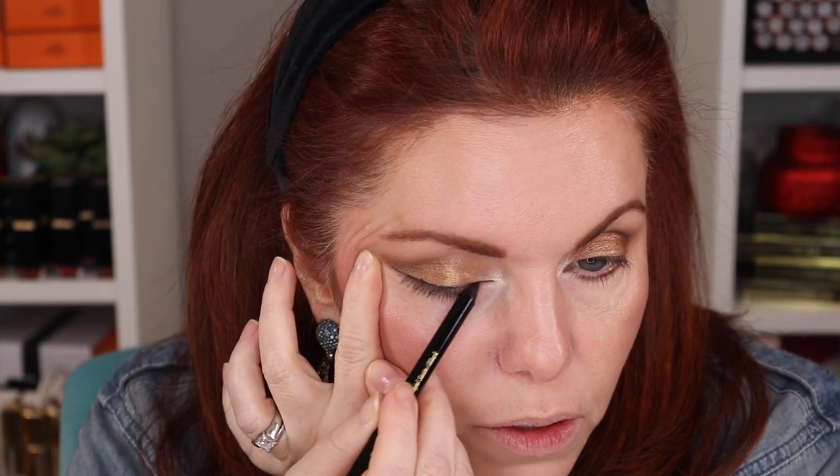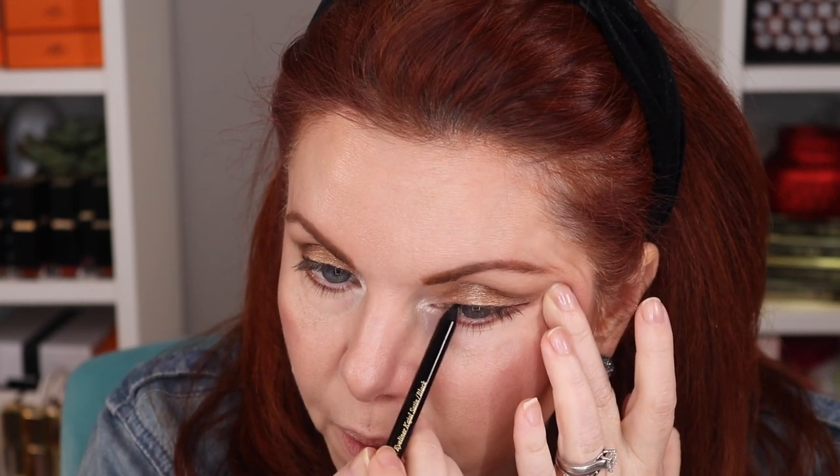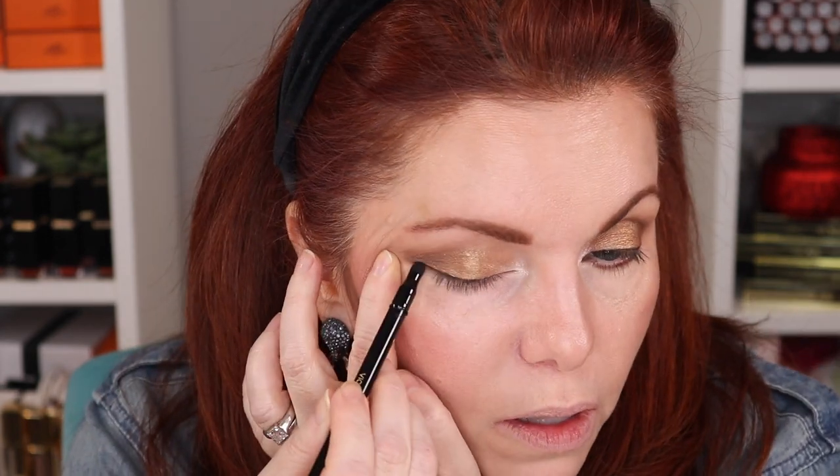Okay, so let's put a little bit of liner on the top lash line. I'm not going to do a lot, just a little. The pencil is so soft that you just have to touch your eye, seriously. If you are somebody who really hates a dry pencil and wants a super soft pencil that stays on forever, this is the pencil for you. Okay, so liner's on. I'm going to put on some mascara after I curl my lashes. I'm still using Bite Beauty. Love the Bite Beauty. See no reason to change it for now. So let me do that, and then we'll get to lips.